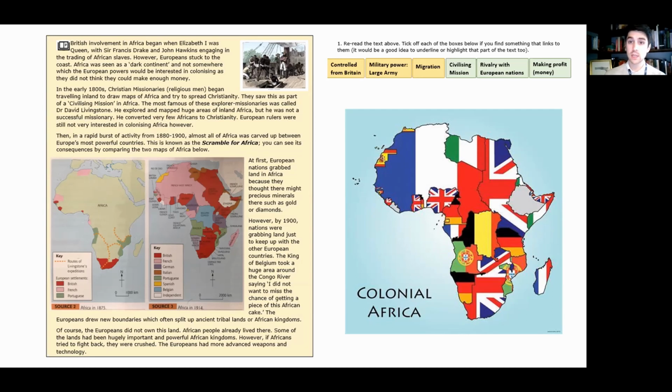And you could argue you could tick off the civilizing mission because of Christian missionaries, religious men, trying to spread Christianity across Africa. And therefore, you could also probably tick off migration because, of course, those missionaries came from Britain. Now, you might also argue you could tick off control from Britain because Britain is sending an army to take over these countries, and perhaps therefore military power, having a large army. In fact, maybe for the first time, we can tick off all of these things. It's our job to decide which are more or less important, though, in Africa than others, perhaps.